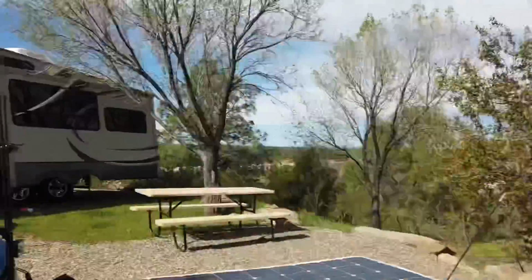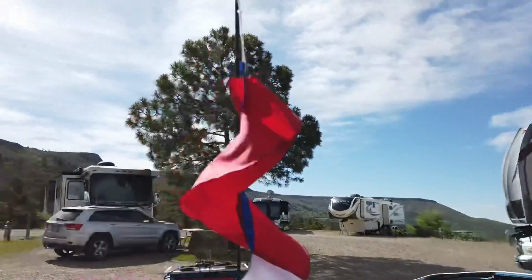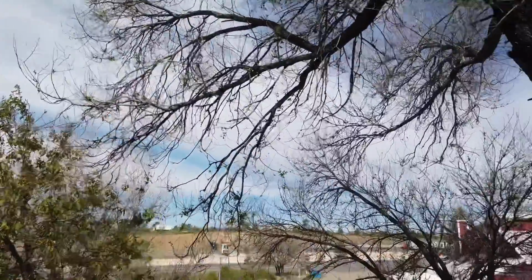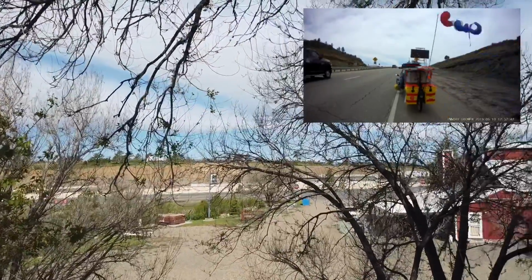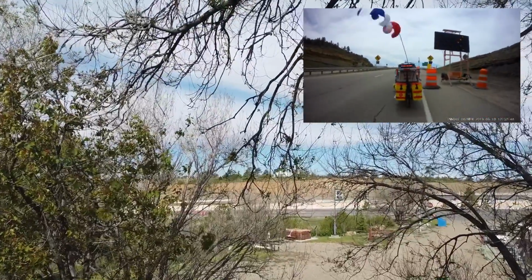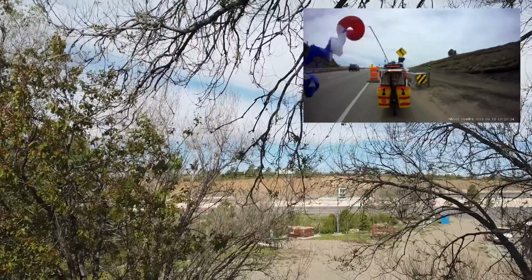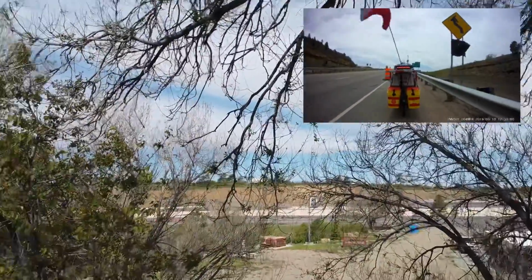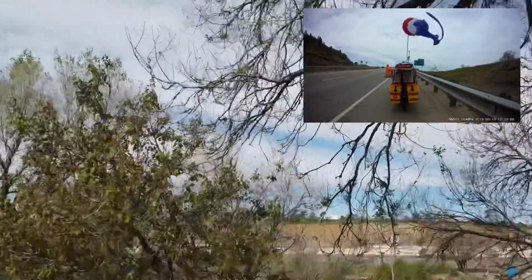Let me turn this around. So we have the trikes all packed up, ready to go. That is our view of where we stayed in our RV park. I'm not sure how well you can see it, but down there is the I-25, and they had construction on our way up, but luckily, while the cones took the cars down to one lane, we were actually able to go on the right side of the cones and get up through that part without any issue at all, which was good because it was kind of scary, I will admit.